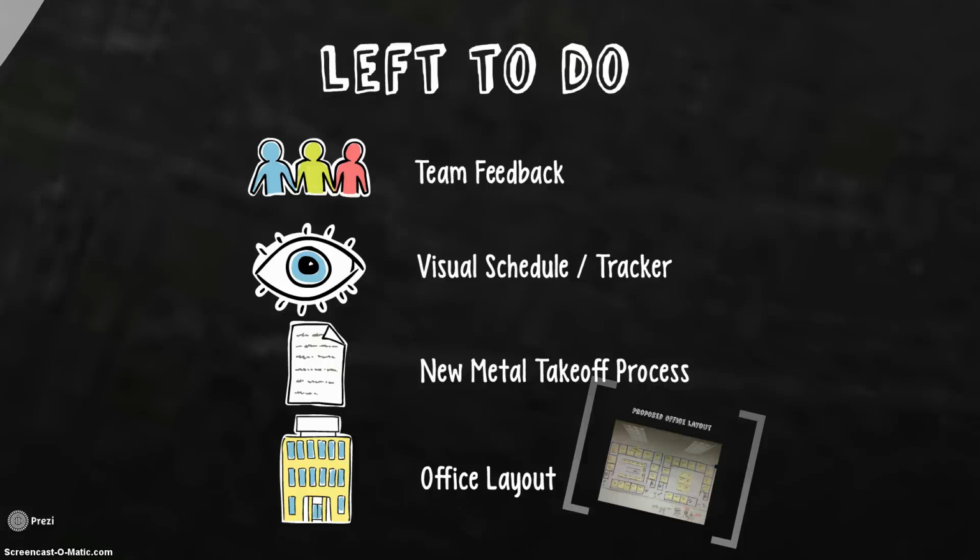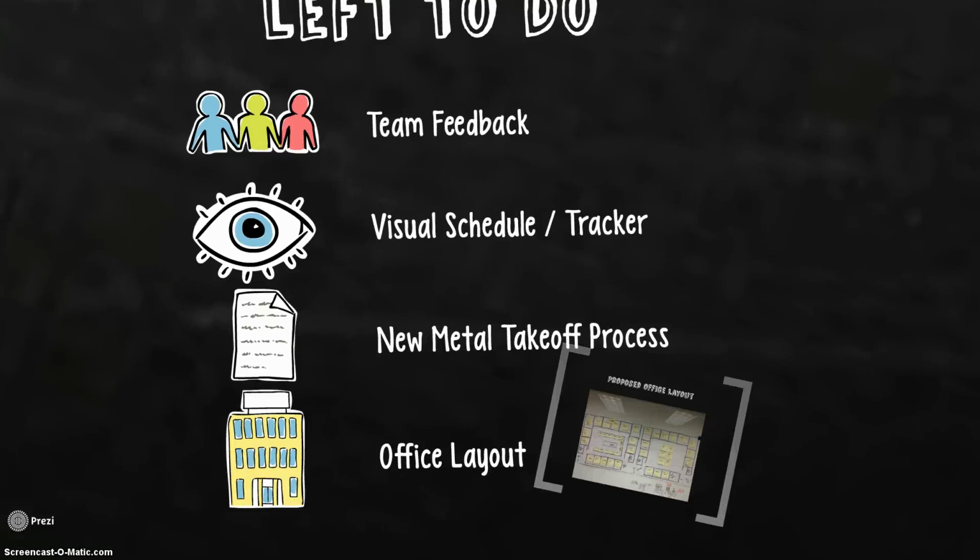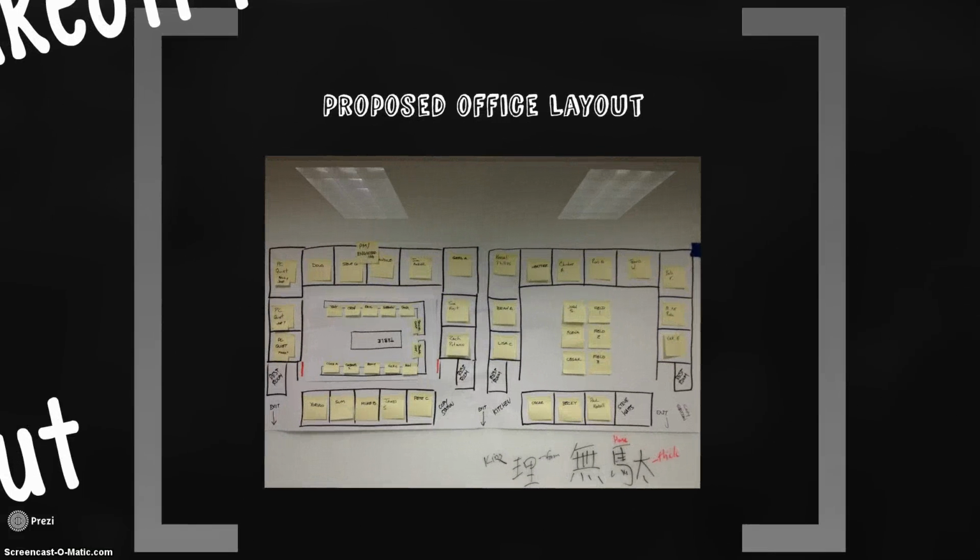We still have a few things left to do. We need to get the team's feedback on this new process. We're going to implement a visual schedule and tracker on the portal so that everyone can see where we are in the process. We're going to have to change our metal takeoff process so that it's faster and requires less accuracy. And we have a new proposed office layout where the engineering group is put together and we'll work together on these projects to get them done.